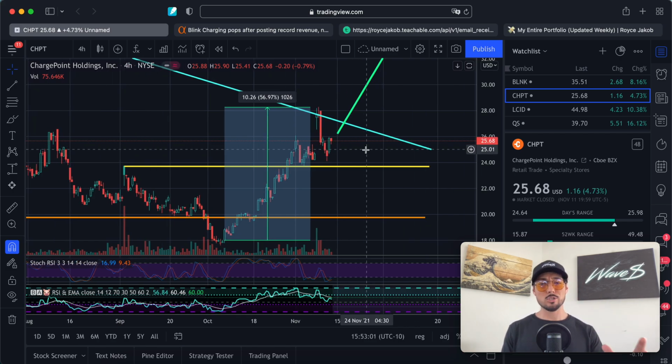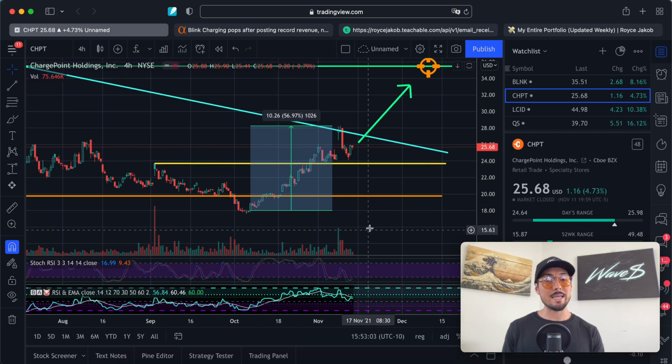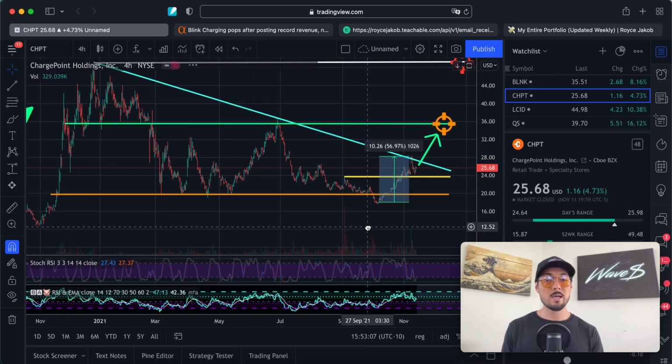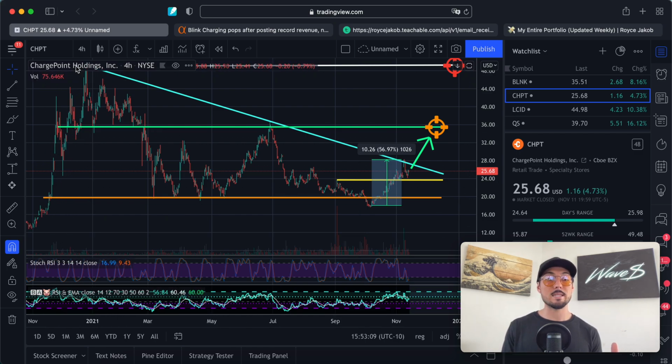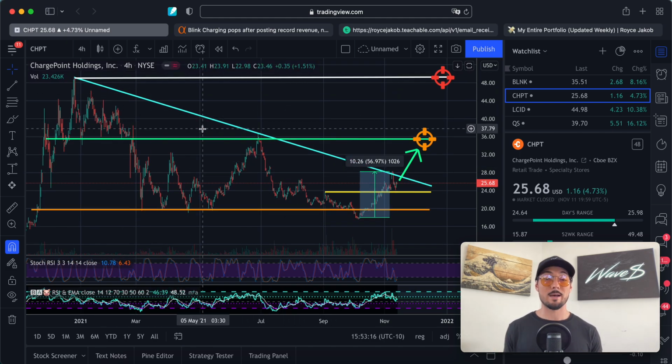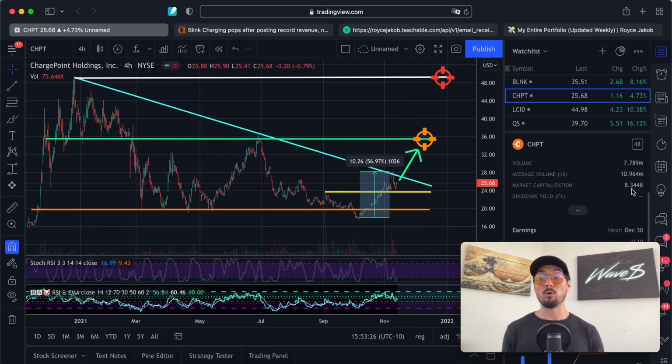So ChargePoint is technically under a very, very significant line of resistance right now, okay? So ChargePoint, similar to Blink, is in this massive bull flag pattern, but ChargePoint is still below at this point in time. Again, this will very likely change tomorrow with the momentum of Blink's earnings, because once again, that fundamental momentum will bleed over to ChargePoint, who is the leader of the sector as well, with a $8.4 billion market cap.